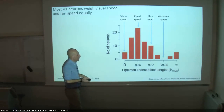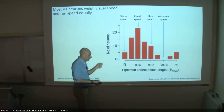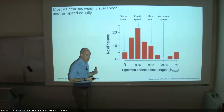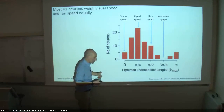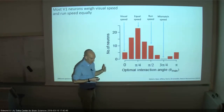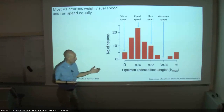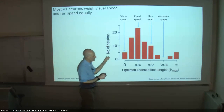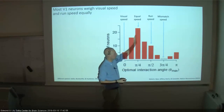It decides to run. We don't know if the weight would be different if one of the two signals was noisier. For example, in a Bayesian sense, you might imagine that you may want to give more weight to the running signal if you're in fog or if there's no light. And you may want to give more weight to the visual signal if you're skating on ice, and so on. So we don't know that. But in these conditions, in this environment, the neurons in V1 seem to integrate these two cues with equal weight.